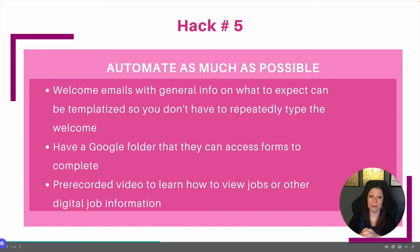So again, you can just pre-record it, put it in that email, and you can house it in Google Drive, and then they can just watch that. So definitely, this is one of my favorite hacks, obviously automation, but this is a really, really great way to make sure that every new employee onboards to your company in the way that you want them to.